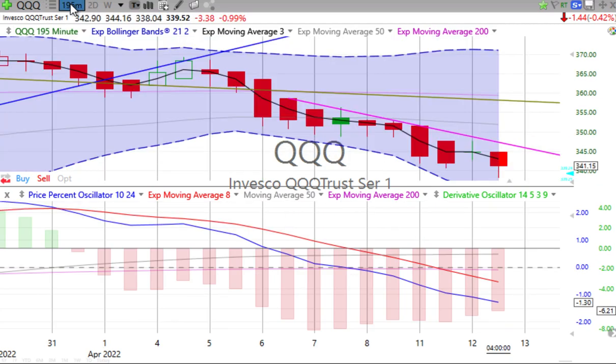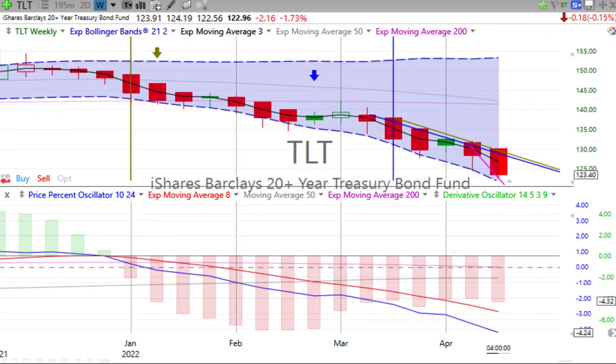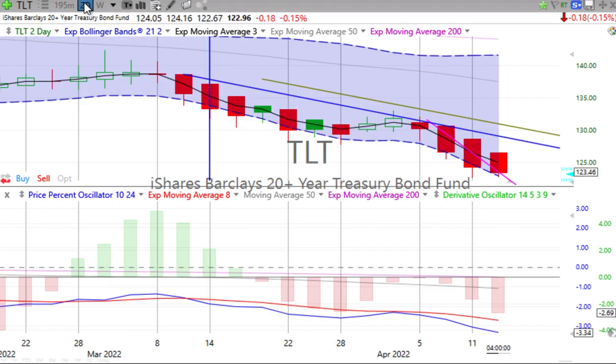Derivative oscillator already red. We look at the half day. Indecision in the morning and then tumbling over in the afternoon, lower low. That's where we are on stocks. What about bonds? Bonds down 0.15%. Big red down candle. Price percent oscillator heading down. Derivative oscillator gaining downward momentum on the 2-day. Again, just trundling on down.